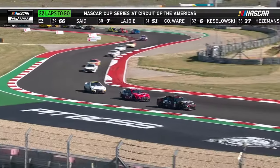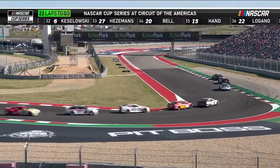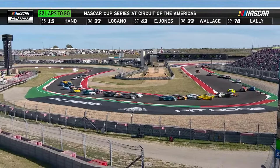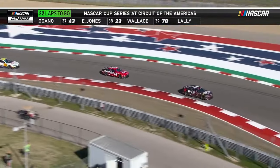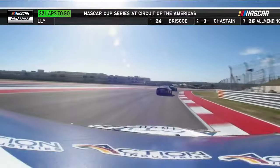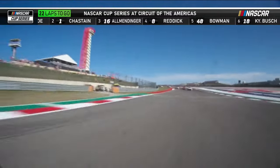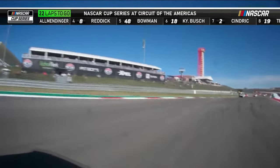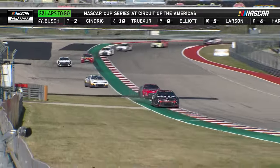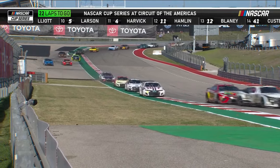I love this stadium part of this racetrack, the stadium section. So many different lines. You can see how AJ holds it tight. Briscoe, Chastain a little bit higher. Through the carousel. 19, sweeping off track to get a good run off 20, and back to the front stretch and up the hill.